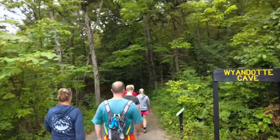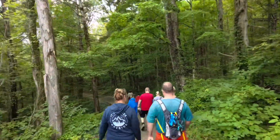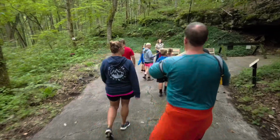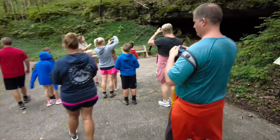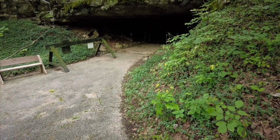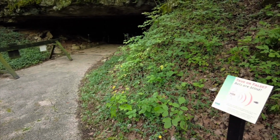We walked down the pathway, down the hill to the cave. It was so scenic. The landscape is beautiful. This is the original entrance to the cave. It wasn't quite this deep. The state dug it out and put in the stairway, the concrete stairs here. But this is the original entrance.